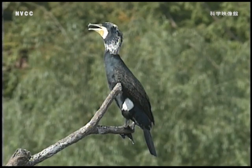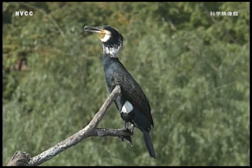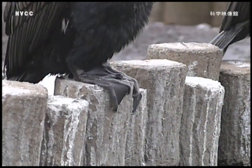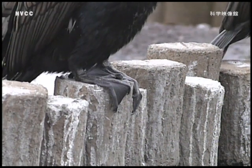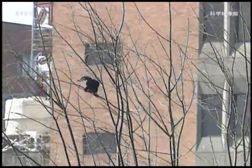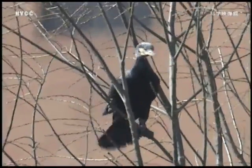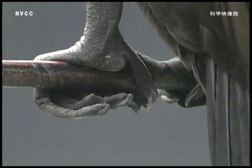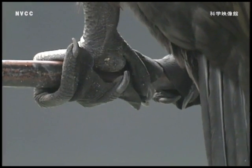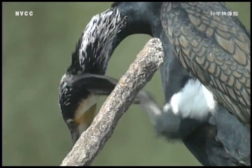Their feet, which they use to propel themselves in water, are far behind at the end of the body. That's why a common cormorant looks like it's standing straight when it perches on a tree. The webs of their feet are quite soft and flexible. This enables them to perch skillfully on small branches that other web-footed birds find too difficult to manage. Common cormorants can efficiently bend their webbed feet to hold a branch firmly. Their toes are good for scratching, too.